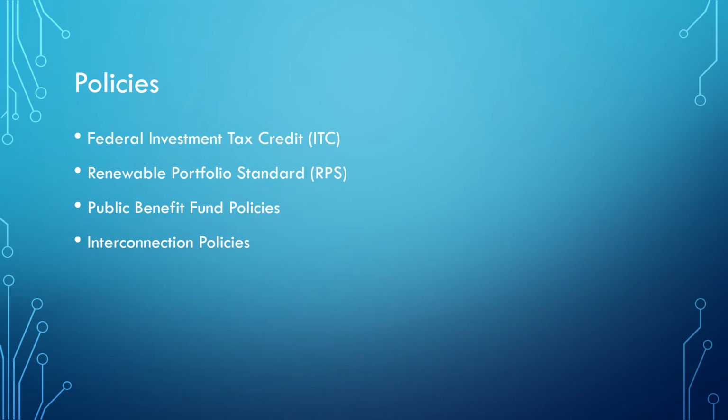Fourth, we have interconnection policies. Farmers interested in generating their own electricity must first apply to interconnect to the system. They have to pass a series of standards, and that's important for the stability of the system. This could pose as a possible barrier to entry for farmers. There are also two programs that were also listed.